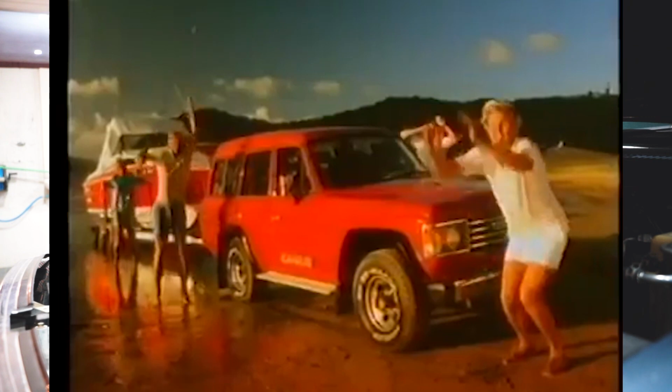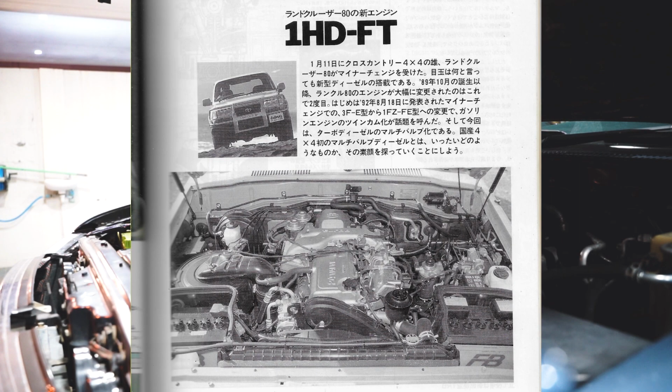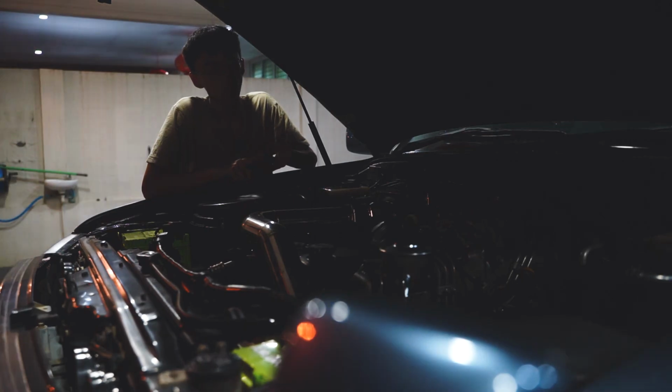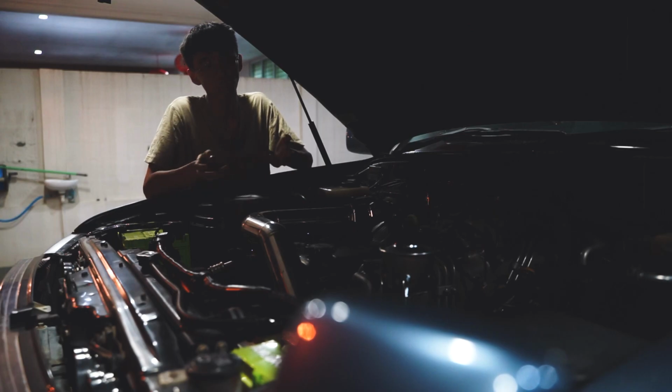After that came the 1HD series of engines. Now these really took off during the 80 series when they were introduced with a 1HDT, which is a 12-valve single overhead cam motor, and the 24-valve, the subsequent generation 80 series, which is effectively the same base, but the head just has more valve train underneath.